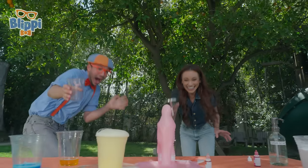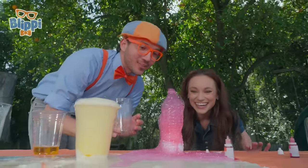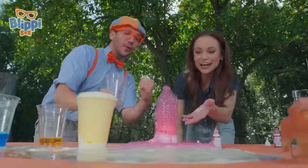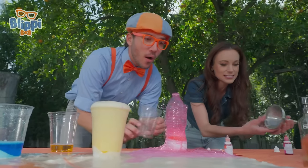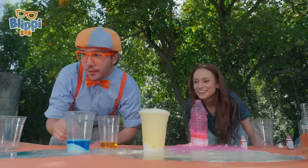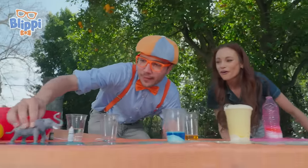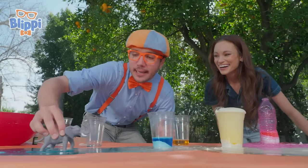Whoa! Your hypothesis was right. It shot up higher, didn't it? Yeah. That was great. That was really cool. Bubble launch! Now it looks so pink. Look at that. We have some pink, and we have some orange, and some blue. Look, Emily, we have a fun little elephant in some blue water just taking a bubble bath.